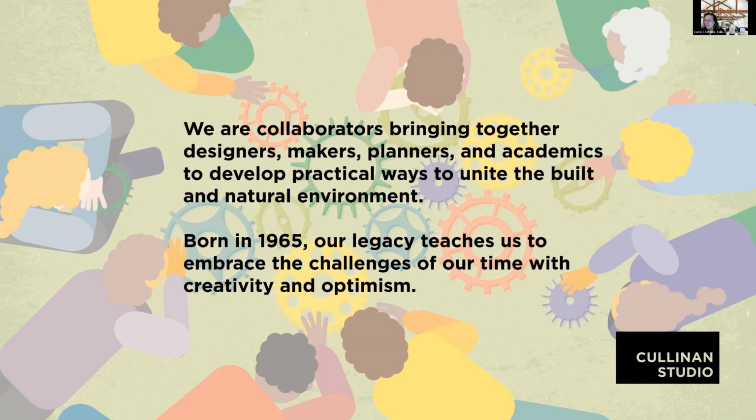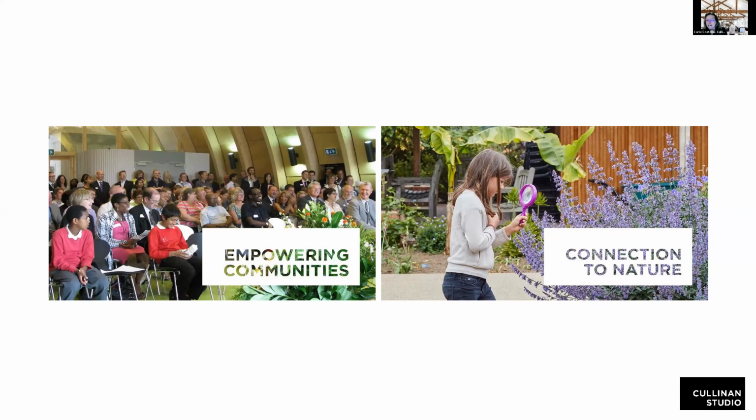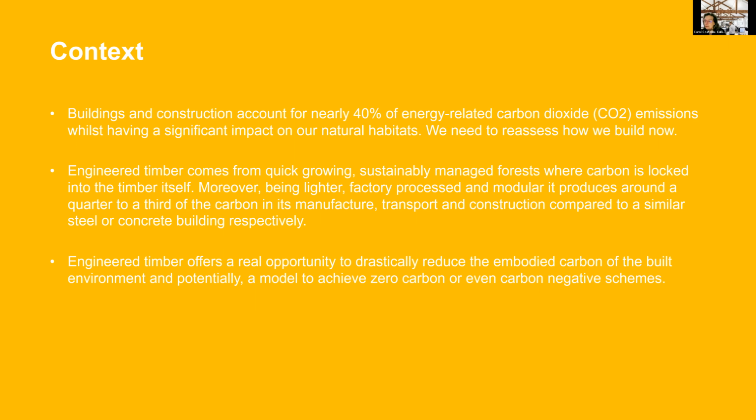And we have a reputation for an ethical approach and a sustainable approach to the environment and to people. And we still see that as the strong theme running through our practice in terms of engaging with people and empowering them to shape their cities, but also empowering them to make good environments for themselves and for nature. So when we think about timber's role in all that, again, the practice has a long reputation of working creatively with timber, and we love it. It's a fantastic material to work with.